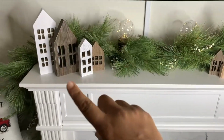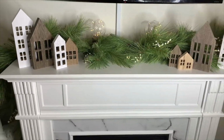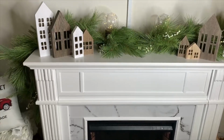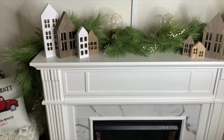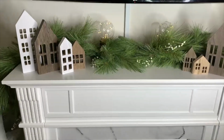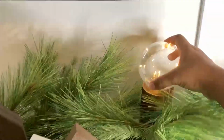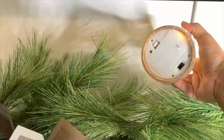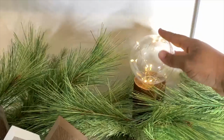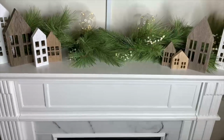so these houses are from Target. They're super easy to find. As soon as you walk in the store, they're right there, but they're going quickly. Every time I go there, I see them restocking and people buy them just as quickly. So just keep that in mind. These little bulbs are from Five Below. I thought they were just so cute. I had them since summer and I just didn't know what to do with them. I just kind of left them around until I wanted to use them. But they look super cute lit up behind my garland.